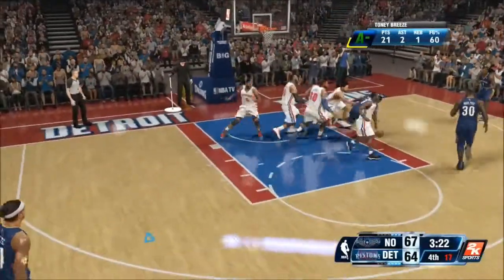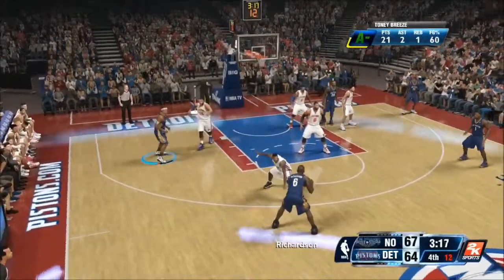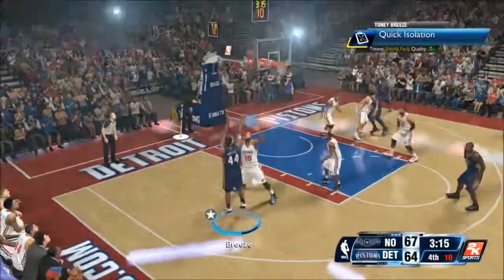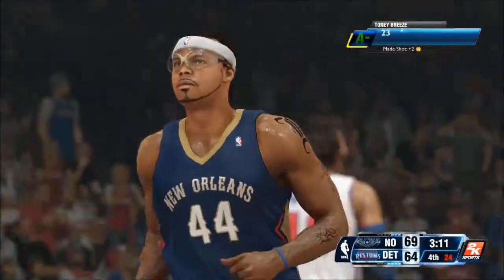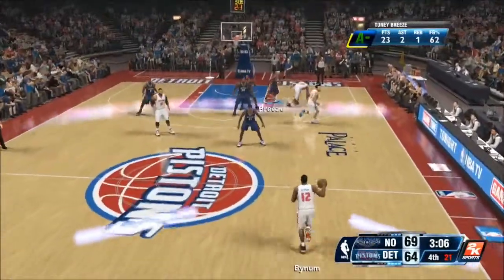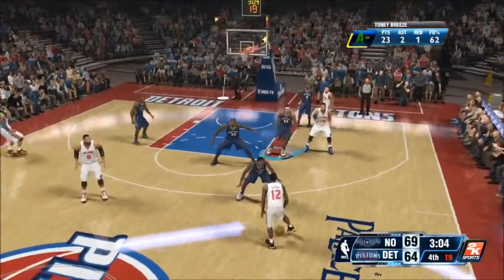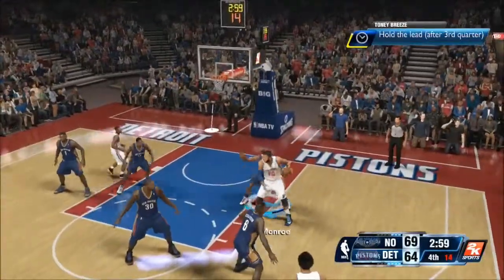Holiday goes in. Kicks it out to Richardson, to the wing on the left. Shoots. The shot's good from B. B's got 23 points. An excellent display of passing out there, fellas. I mean, 8 of their last 10 points have been assisted on. Well, they continue to find the open man and play unselfishly. This is true team basketball we're seeing.